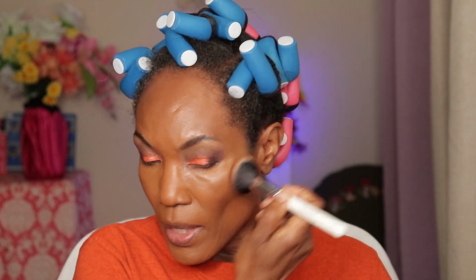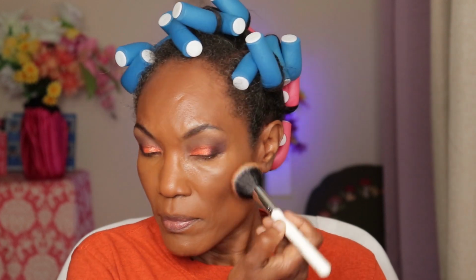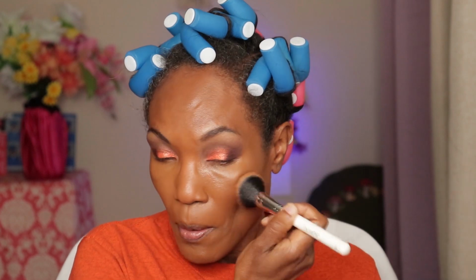I'm doing a powder bronzer. I have not set anything yet, but because I'm using a lot of powders, I'm gonna do all my powder stuff first before I set. So this is my bronzer right here. And I'm using the MAC bronzer. This is the MAC bronzer.